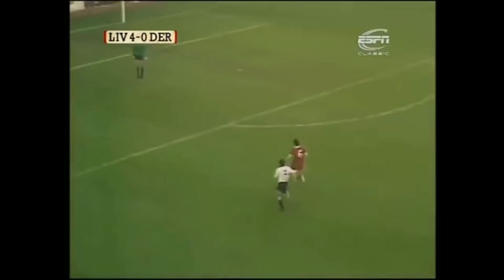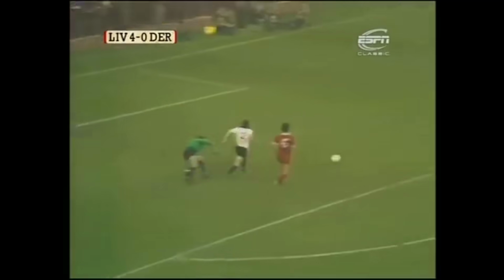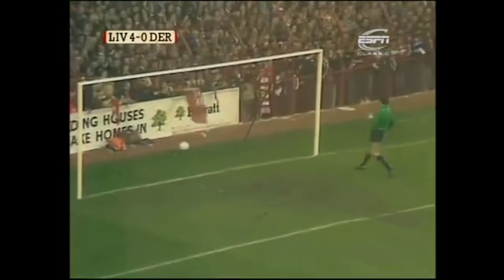Highway. Johnson, beautiful ball, and a great break by Hansen. Will he score? He set it up for Dalglish. 5-0. What a marvellous goal. What a beautiful goal.